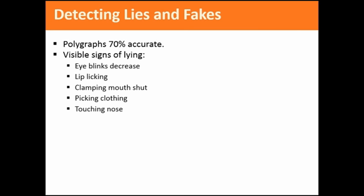Lip licking, any kind of grooming behavior, like picking your clothing, can be a sign of nervousness and deception. Clamping your mouth shut, rolling your lips in so that it's just that straight line across, can be a sign that the person's almost unconsciously not wanting to open their mouth and let the truth out. So it's kind of a body language interpretation.